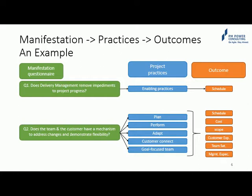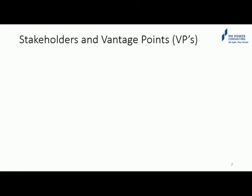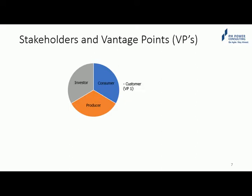So the manifestation questions map to practice areas, and the health of the practice areas determine the impact on the 7 outcomes that we have seen before. Hope it is clear. Another key concept in proFes360 is the vantage point. We talked about the categories of stakeholders earlier: consumer, producer, and investor, who are the key players in the project. Consumer may be represented by one or more stakeholders: the economic buyer of the product or the solution, the end user, and so on.